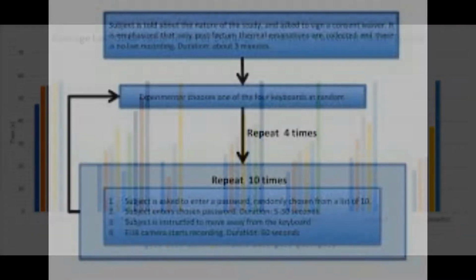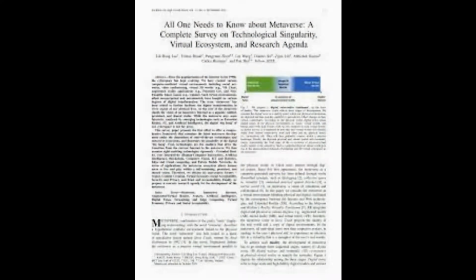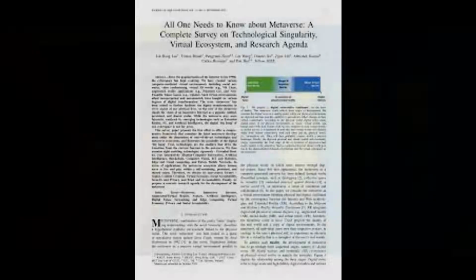In the study, the researchers developed an AI system called Thermos Secure that can retrace recently typed passwords from thermal images. Some 86% of passwords were cracked when thermal images were taken within 20 seconds of typing in the secret code and put through their Thermos Secure system, and 76% when within 30 seconds. Success dropped to 62% after 60 seconds of entry.